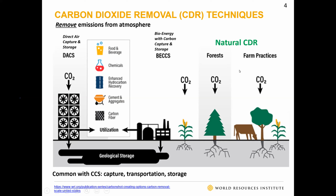And I want to start on the right-hand side of this figure. There are what we call natural means of carbon dioxide removal. We know that we can plant trees or restore forests, enhance forests, and of course they draw CO2 out of the atmosphere as they grow. Farming practices, good restorative farming practices, can maintain or enhance the amount of carbon that is actually stored in soil.